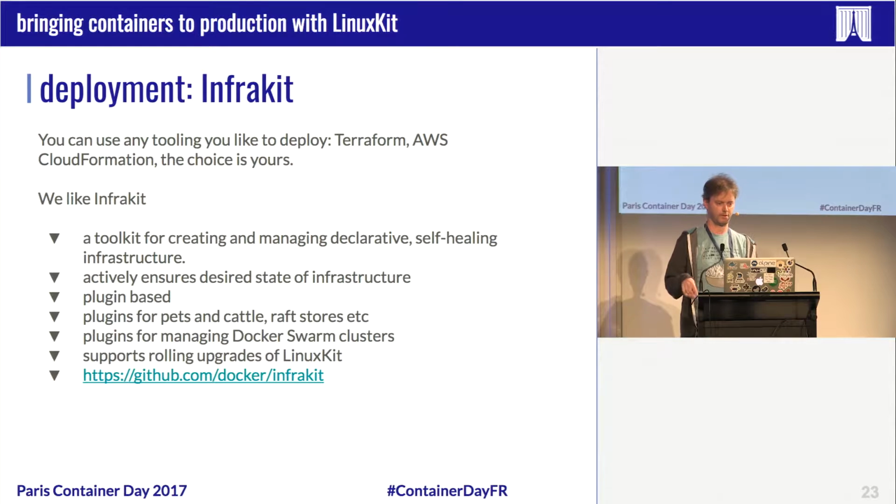It can use etcd from Kubernetes or Docker Swarm to manage a distributed cluster of InfraKit machines so that it's reliable and maintains itself even when machines go down. It's got custom plugins for running distributed applications and for running Docker Swarm clusters, and we're working on Kubernetes deployment with it and things like that. And it supports things like rolling upgrades, so you can upgrade your LinuxKit, and InfraKit will do a rolling upgrade of all your machines to the new version, making sure they've all come back up with the new version. And it can do things like reattach the original disks that were attached to the machines when you do the upgrade, so they preserve the local state of your database when you do an upgrade and things like that.